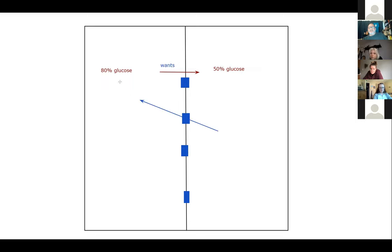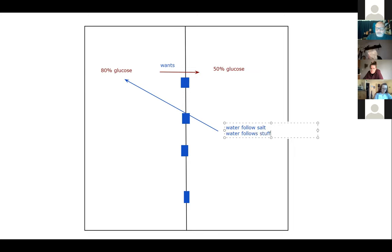Many of you who have taken some kind of biology class before have learned this rule that water follows salt, or water follows stuff. These are the rules that you're learning in some basic biology class. And if you've learned that and you're comfortable with that, that's perfectly fine. Water is going to go to where there is more stuff. But I don't like new rules. I don't like special rules. As we've talked about, osmosis is diffusion of water. So if we understand the rules of diffusion, we understand the rules of osmosis.